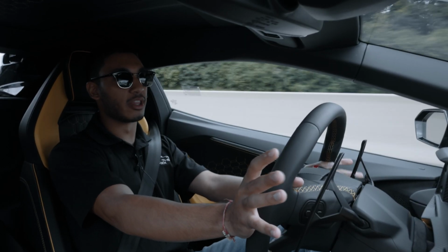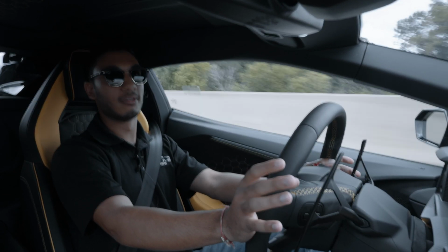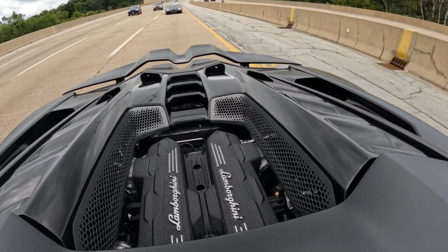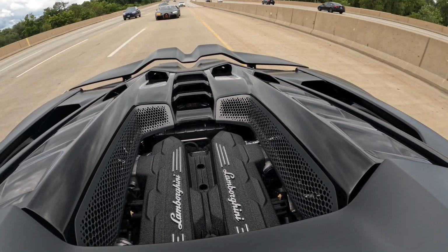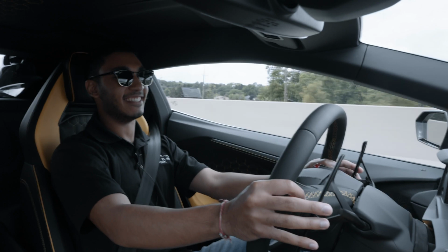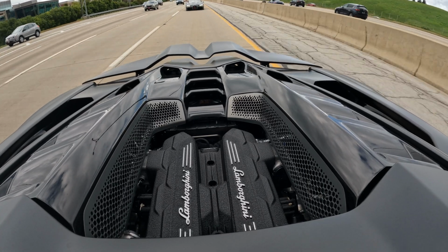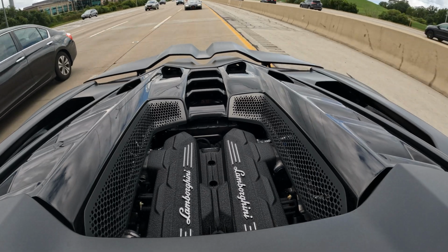So we're here today with the Hamilton collection. This is their Revuelto, and we're actually going for a drive with the Chiron Super Sport behind us. And as they pass us, goddamn, I love that thing.